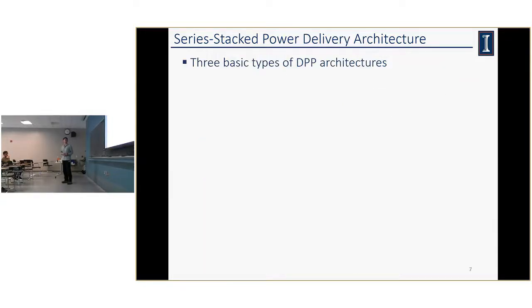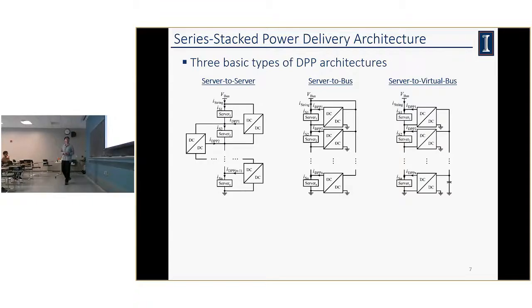So actually, there are 3 types of DPP architecture. If we want to connect the servers in series, the current needs to be the same. So how do we use DPP converters to make their current the same? We can do it on a server to server basis and shuffle the current around. So this is a server to server architecture. And also there is a server to bus architecture, which I just showed.